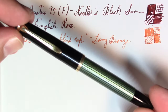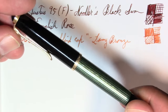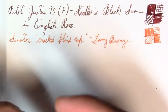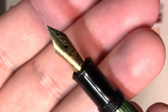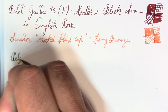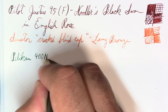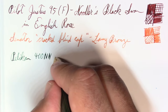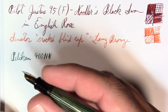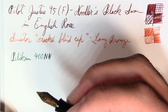My next pen is the lovely, from the 1950s, Pelikan 400NN, with a very nice flexible nib. So, this was a pretty common pen, so if you can find one, I'm pretty sure you'll like it. They do have some problems. Some of them use polystyrene to make the nib collar. And yeah, good luck on that. So I think this is an extra fine, but I don't remember and I don't see it written anywhere.